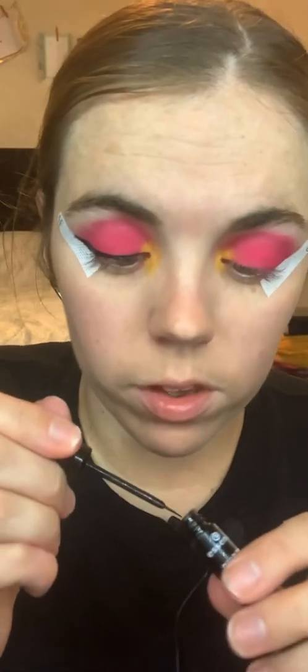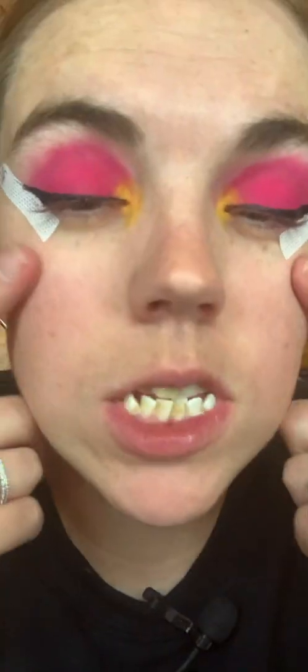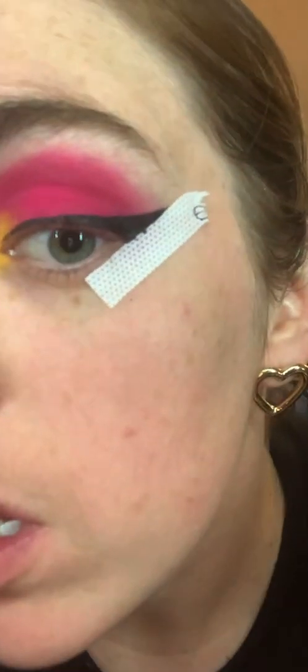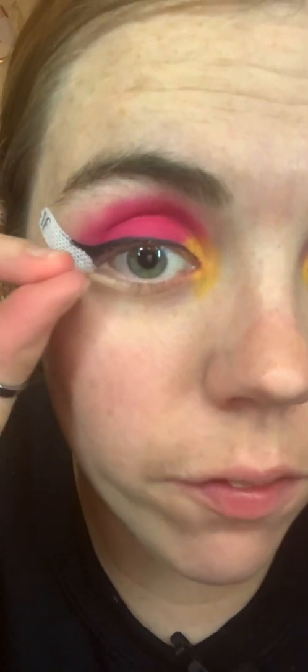See how effortless that makes that liner? Alright, so now that our wings are on and they actually look very similar, which I'm super impressed by myself, we're going to take that liner, tape off.